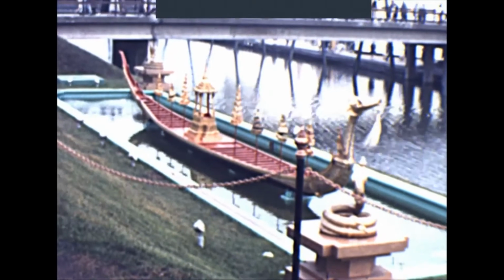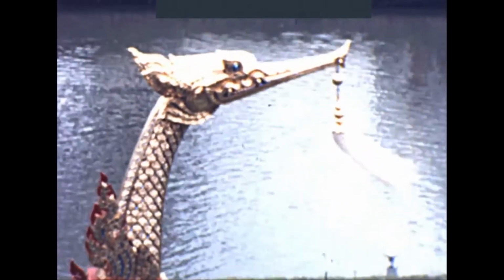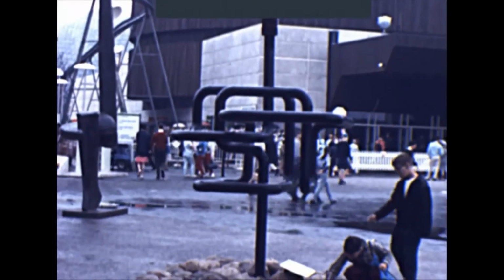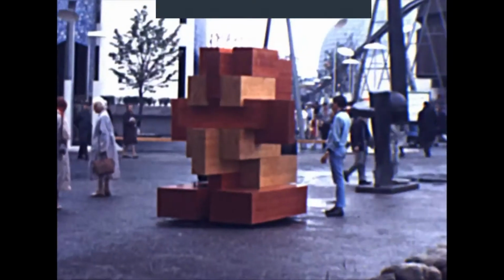And inside, the same pictures and exhibits that were used in 1964 had been moved up to Canada, but things like this Royal Barge were all new additions. Again, a tremendous amount of gold leaf, and just like in New York, they used actual gold leaf and not just gold paint. Austria, great little piece of sculpture here.